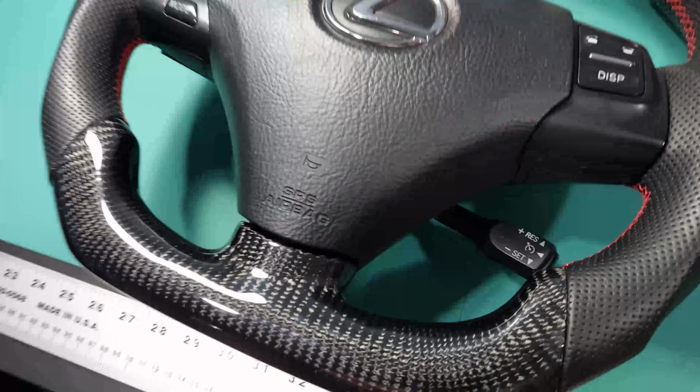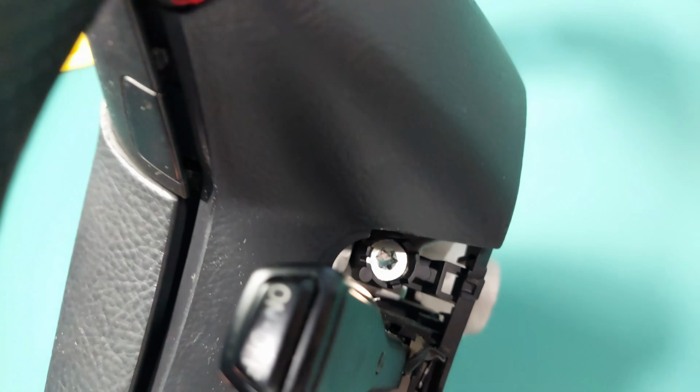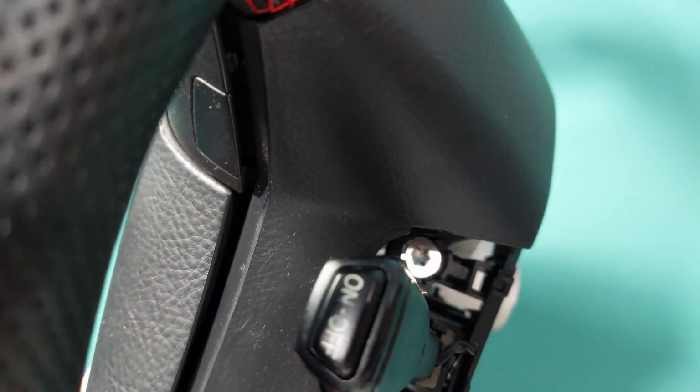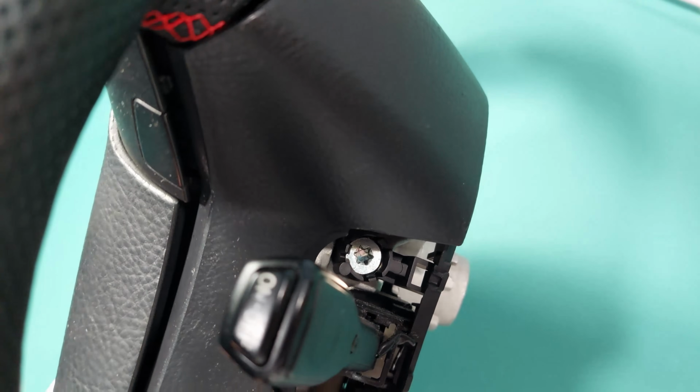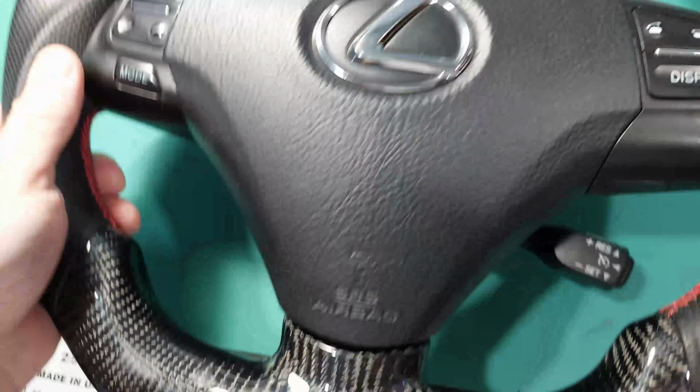But surprise, surprise, these screws don't actually come out. You can only loosen them. They are retained by a plastic clip inside there, so you should not be able to fully pull it out of your steering wheel. But you keep turning and loosening them until they basically max out, where you cannot take them out anymore. And that will allow you to loosen up the airbag mechanism here.